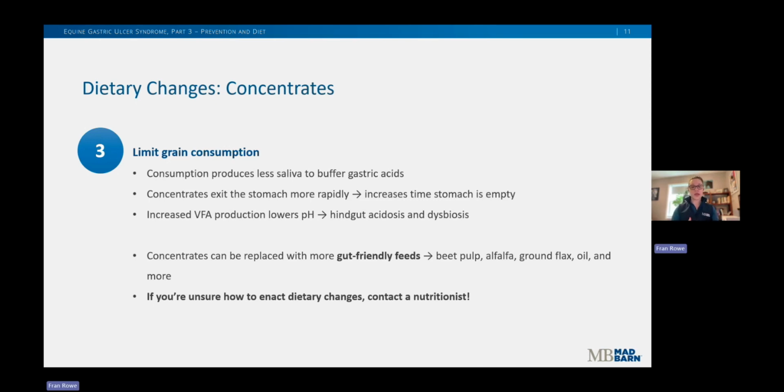Firstly, chewing grain takes less time, which means horses produce less saliva compared to if they're chewing hay. This means that there's going to be less saliva to buffer gastric acids once that feed enters the stomach. Second, concentrates exit the stomach more rapidly because they require less breakdown and less digestion, which can increase the amount of time on an empty stomach, particularly if that horse is being fed in large, discrete meals.